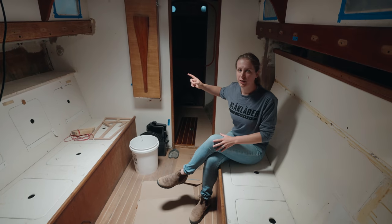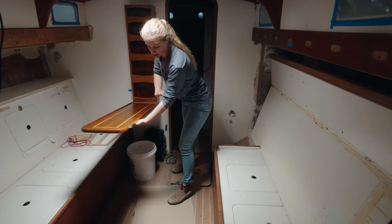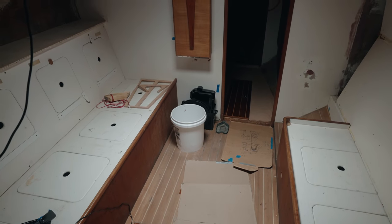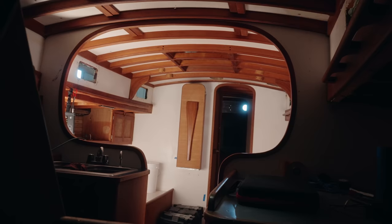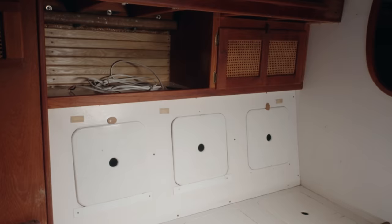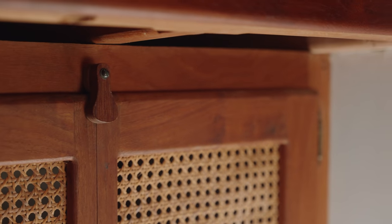We do want to figure out a solution for having a larger table, probably sticking with the drop-down arrangement, but just adding a leaf. Other than that, we want to add a heater. We maybe want to improve the way that these hatches are constructed. And then of course the cabinetry. We have functional cabinetry that we have removed in one piece so that it can go back in. Perhaps we want to build something a bit more appealing, but that's for a future decision.